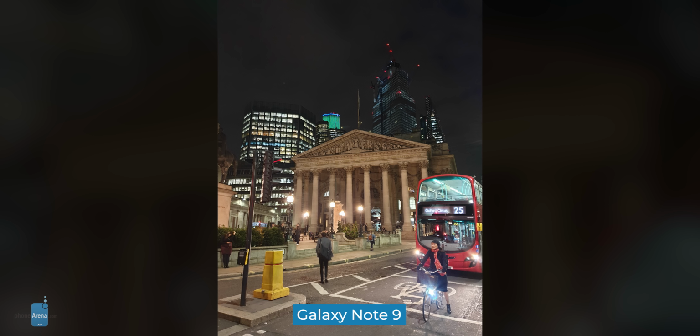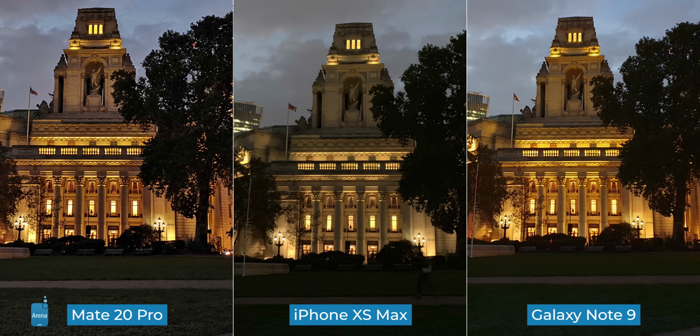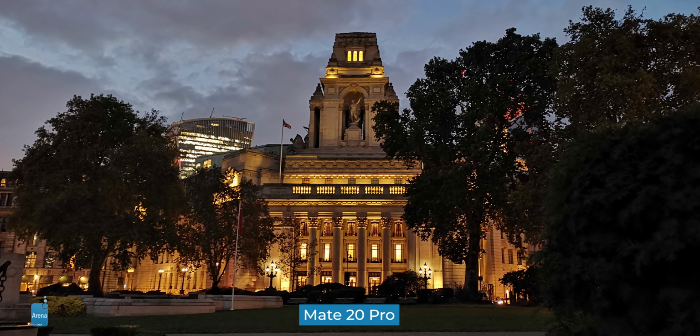So let's take a look at one more image, and here we have the Trinity building. Let's take a look at the differences in performance. Again, the Huawei captures a very good looking image with a lot of detail both in the shadows and a very nicely portrayed sky. Now, in order to get this image, you need to hold your phone a little longer at night, so the phone tells you that it sharpens the photo, and the results are really probably the most impressive ones of these three.